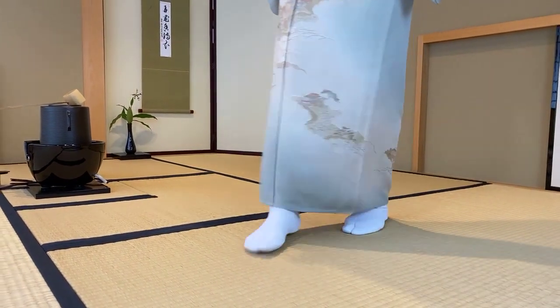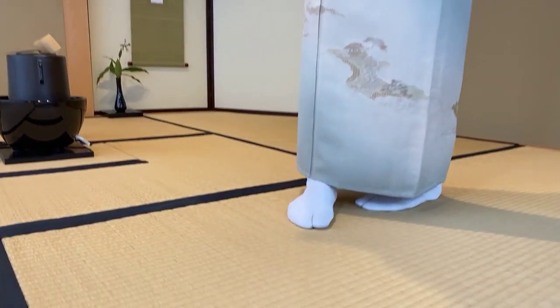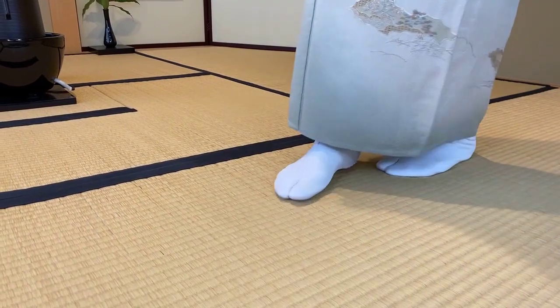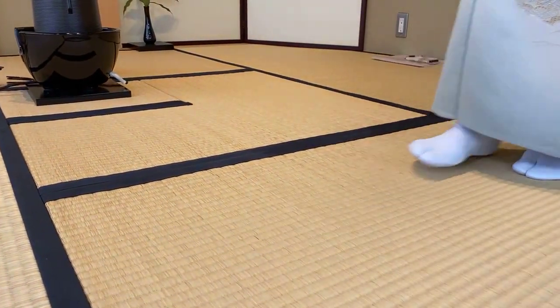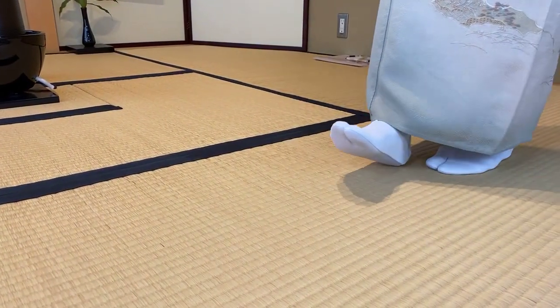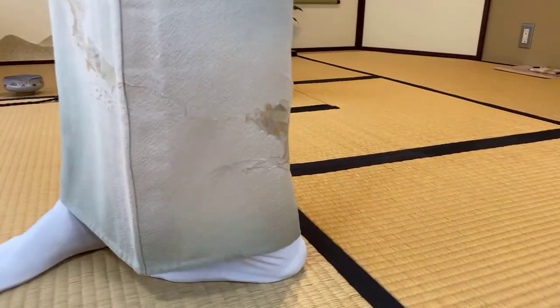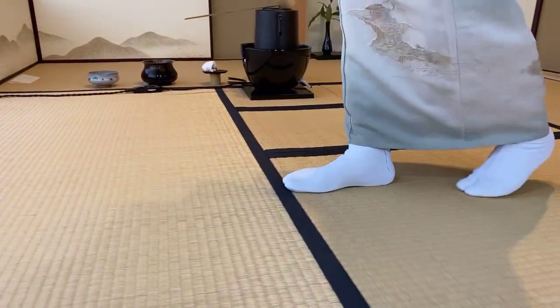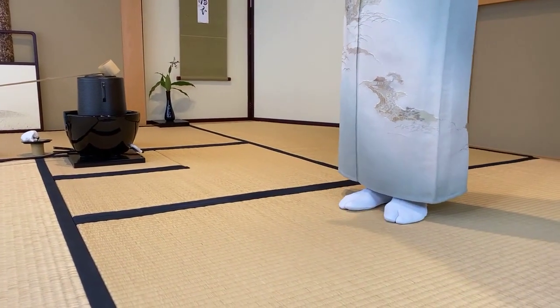I noticed too that when you walk, you try to point your toes inward, like this. Like a model. Yes, like a model, like this. And when you start back, or sometimes a little bit up, like a Noh performer, like this. Yes, like a ninja, a female ninja.